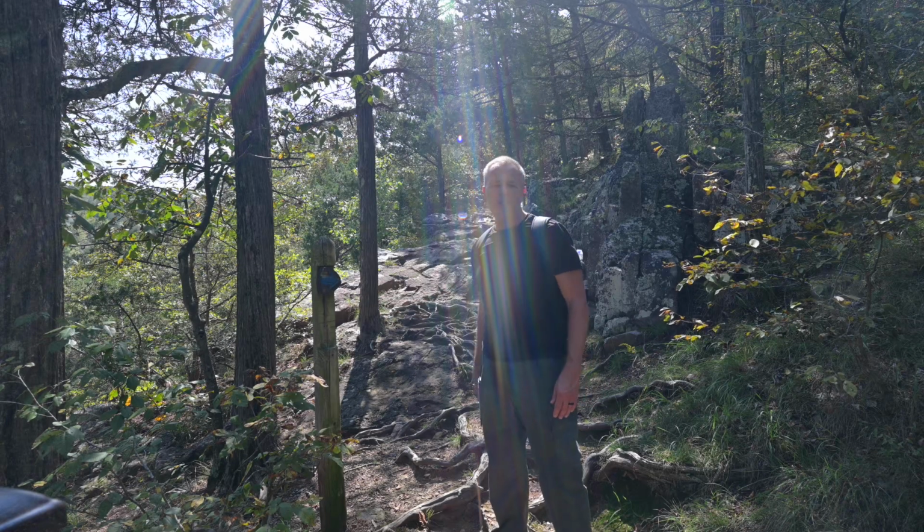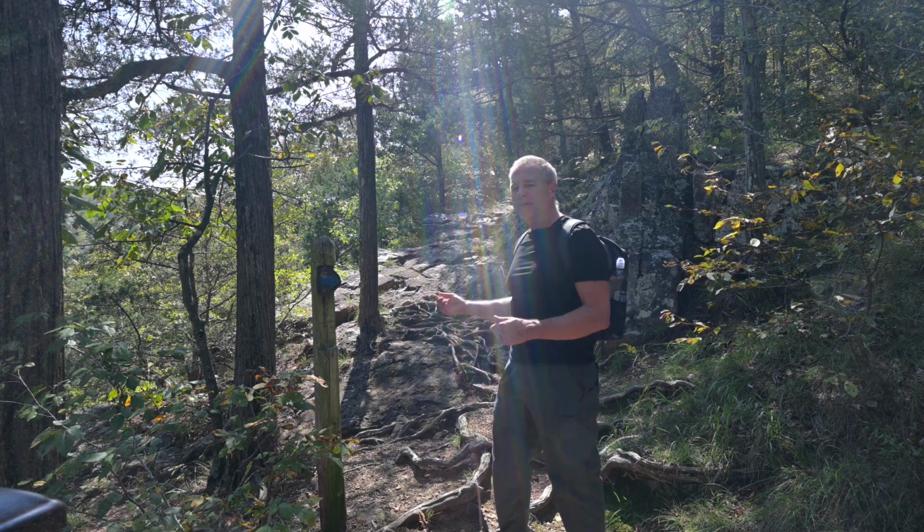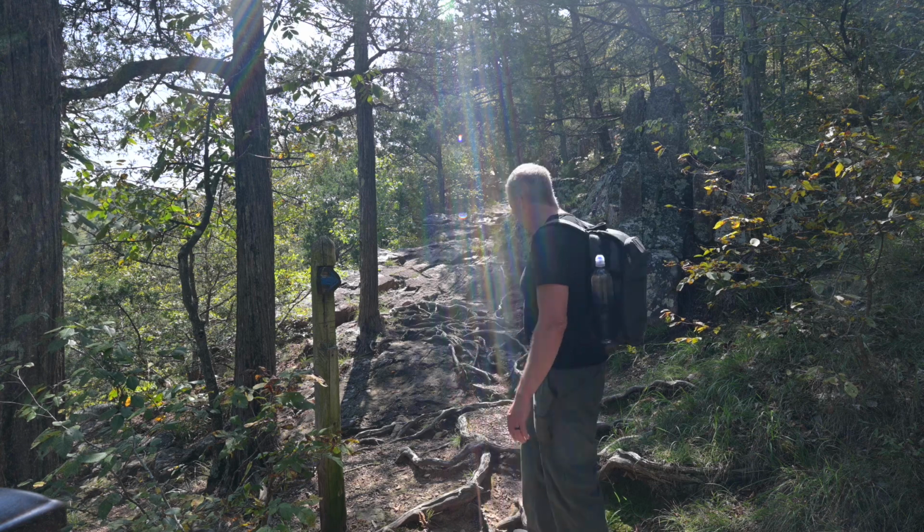So this blue blaze is the shut-ins trail. This is new since I've been here, so I have to explore it. But before we leave, I'll actually get down into the shut-ins just to show it to you up close.